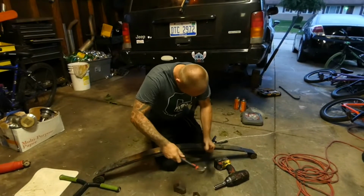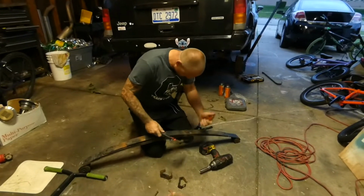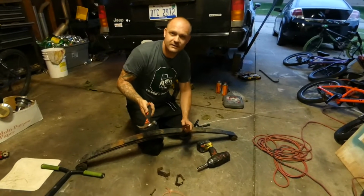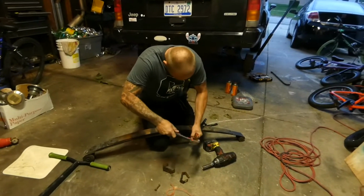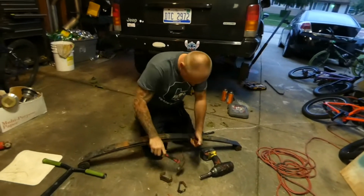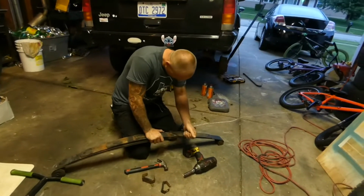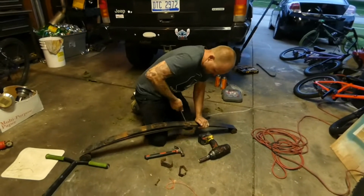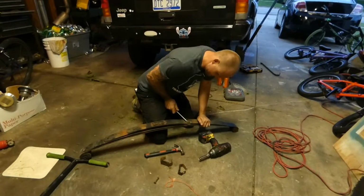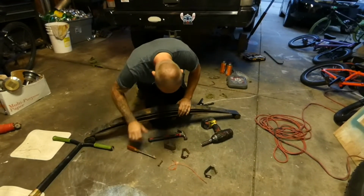And it's not a bad thing to just replace leaves, because when you lift them and you buy the Rough Country kit, you buy an add-a-leaf kit anyway. So this is basically the process to lifting your Jeep as well. You take these clips off, they give you new ones. You just add leaves to it. But you just unfold it like that, and then we can reuse these. See? And that's how that goes.